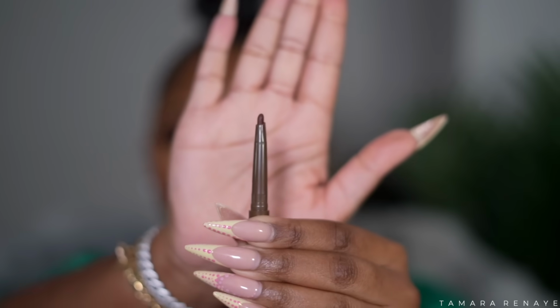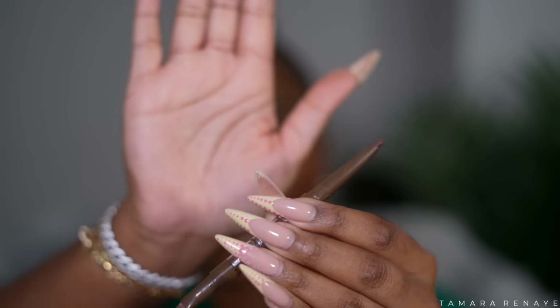But for my lip pencil or my lip liner, I'll be going in with this Buxom Cosmetics. This is their Powerline Plumping Liner, and this is in the shade Creamy Chocolate. As you can see, on this end, we have the pencil, the liner, and then on this end, we have a brush. So I am able to feather out the harshness of the color on my lips.